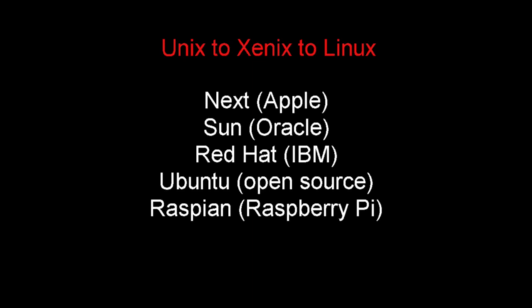Red Hat was another big one. It was a paid operating system to use. That's now in the hands of IBM. Ubuntu runs an open source one. They also have a paid one, but it is free, and that is one we're going to be using. And Raspbian, which is another open source version that is of no charge, comes with the Raspberry Pi. That's another version that we're going to be using with this project as well.